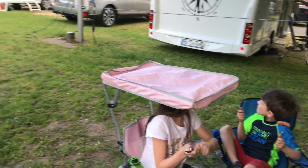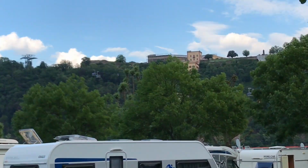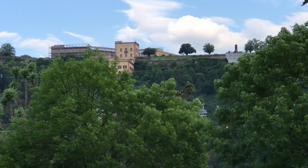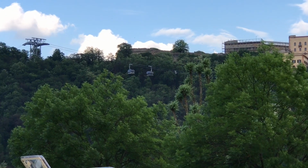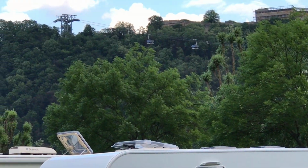And then if we look up from our campsite, right up on the wall, you can see a good old castle up there. Big old castle. And there's gondolas that are going up there. That's our goal for tomorrow. We'll do that tomorrow morning once we get packed up and everything.